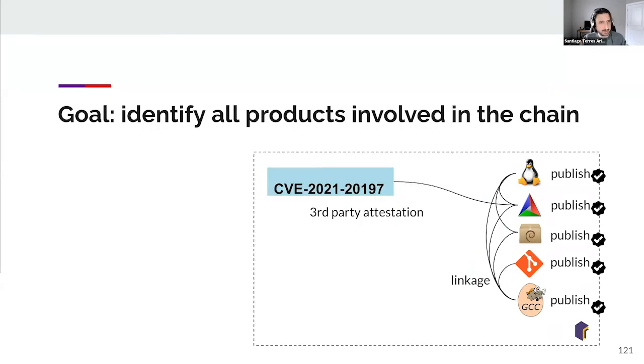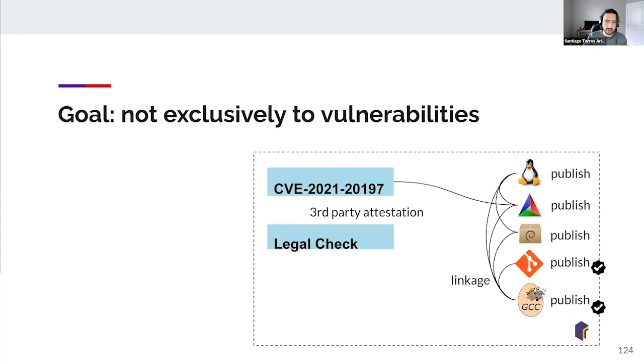With something like Sigstore, you could do this third-party attestation in which you attach this vulnerability to binutils and then start following this chain of consequences. So you can say, well, binutils is really the problem, but really, really the problem is all of the things that were built with binutils. And we need to convey this sort of information in a meaningful way.